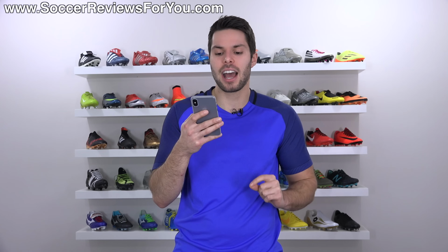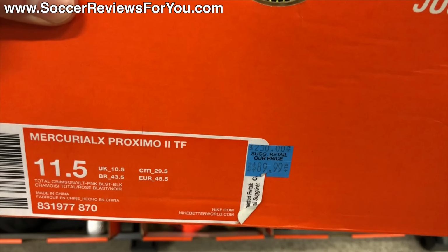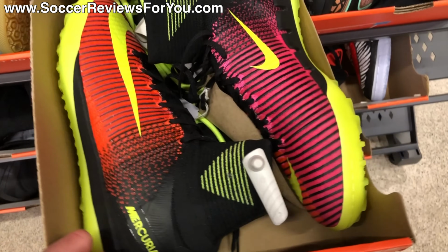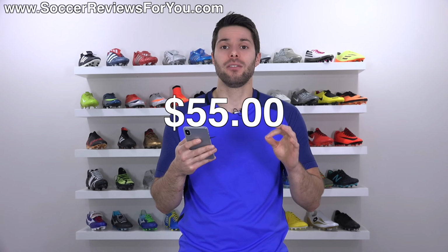And then finally, they had the Mercurial X Proximo 2 Turf in the launch colorway, so the very first colorway of the Turf Superfly 5. That was discounted to $89.99 with the extra discount. They only would have been $55 US. I actually lied, there were two more things that I saw.